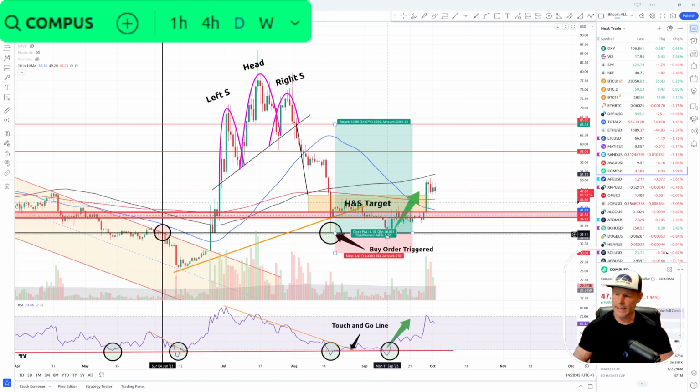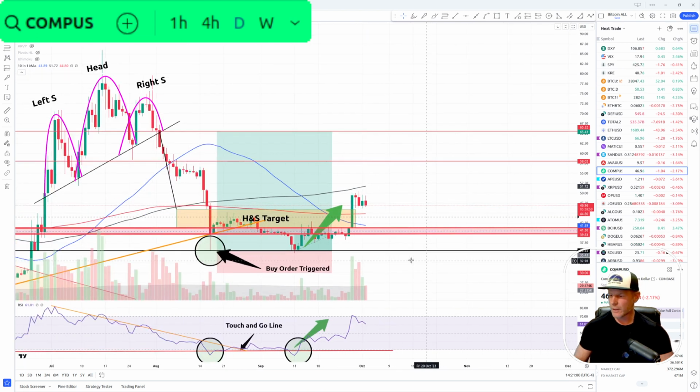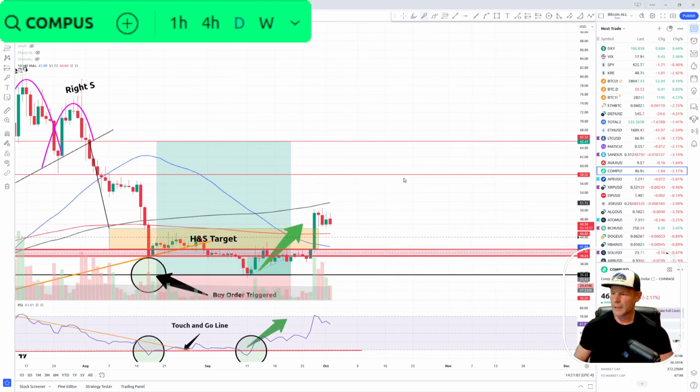I mean, we did come back down and touch that level one more time, but of course, my stop is down here, and I have now moved my stop up to capture at least half the profit. I've got my stop just under this 200-day moving average here. That is denoted in red. Let me get out my arrow. So I've got my stop just under this right now, but I'm not really worried about it.